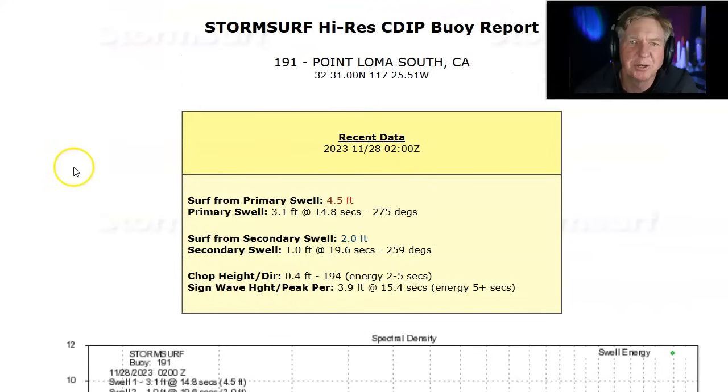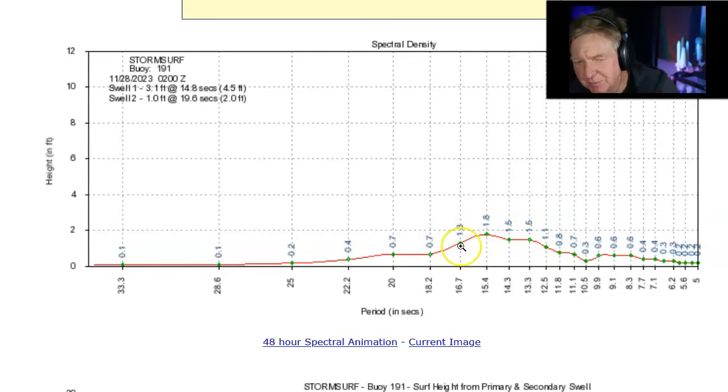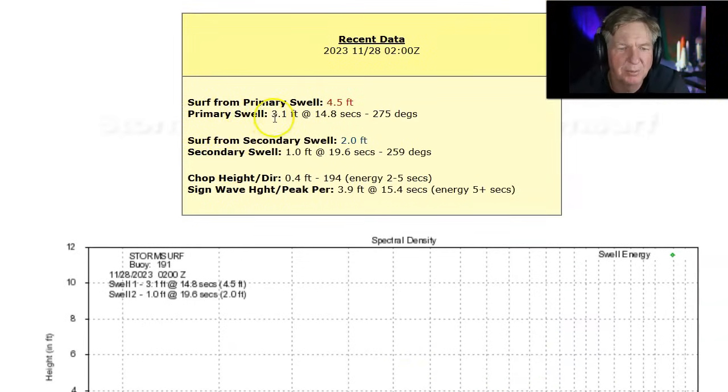Next, we go down to Southern California, the Point Loma South buoy, number 191. Same graph, looking at the energy, just a smaller amount, filtered by the Channel Islands. You see a little bump of energy there, but mainly in the 14 to 15 second period range. Primary swell here, 3.1 feet at 14.8 seconds from 275 degrees. That makes surf at about 4.5 feet. That's about right. There's sets at top spots that are head high or even a bit overhead.